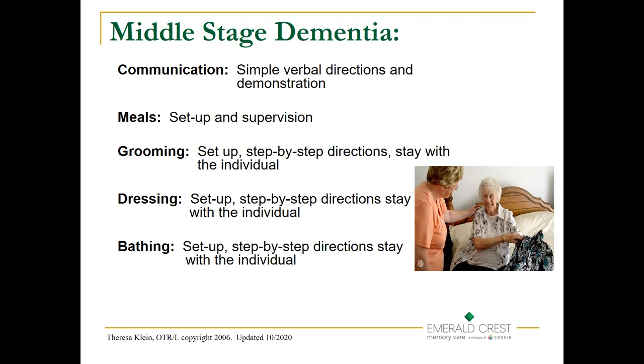So when we're communicating with somebody in the middle stage, we're going to have to pare down what we say, maybe one step directions at a time, keep it simple, maybe provide a demonstration. The true middle stage of dementia is where I start to pull out my gestures a little bit. I tell somebody, go ahead and comb your hair, and I will mimic combing my hair so that they have the verbal cue with the visual cue as well.